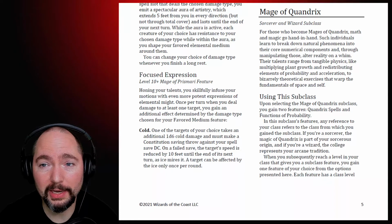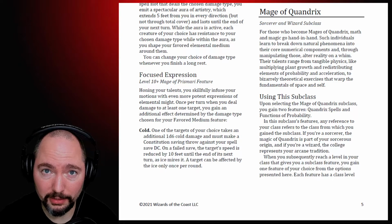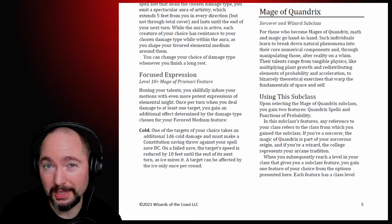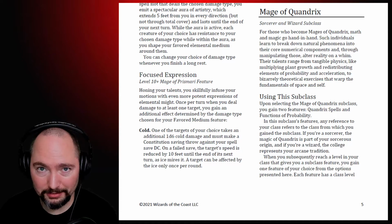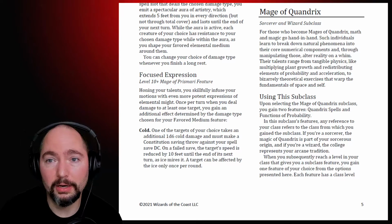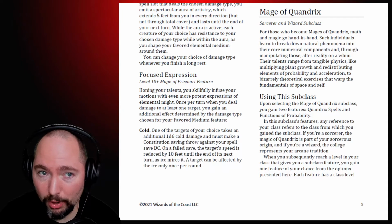This time we're looking at the second installment of Mages of Strixhaven, an upcoming Magic the Gathering D&D crossover, and it's going to give us a slew of new subclasses, and they're multi-class subclasses. So last time we took a look at the Lorehold and Prismari mages, which are subclasses for multiple classes. And today we're going to take a look at the Mage of Quandrix.